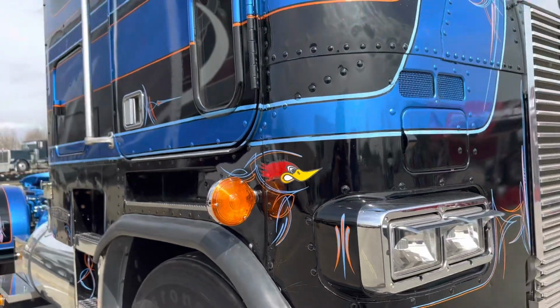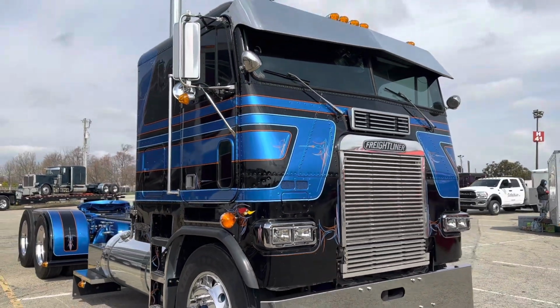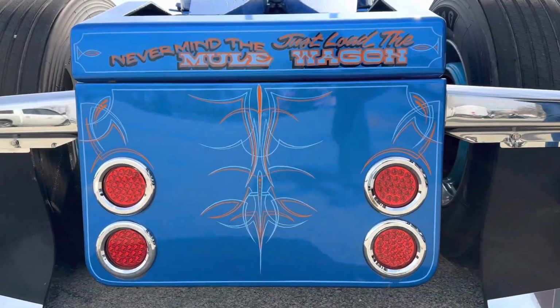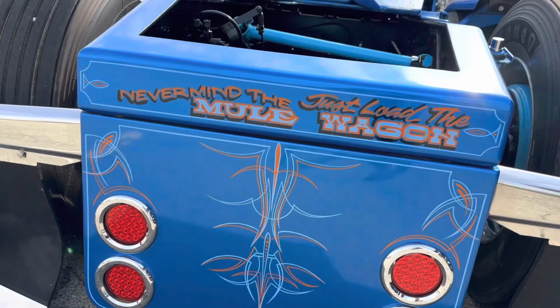Did you build it and get it ready specifically for the show? We were building it to go to work with, but then we were invited to put it in here for the show. So that was kind of a nice little honor. Of all of the amazing detail on this truck, what is your favorite little detail?